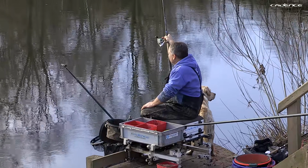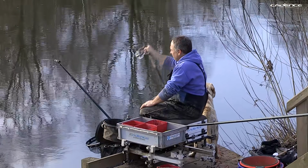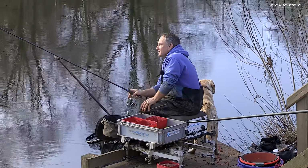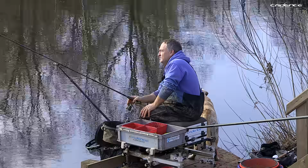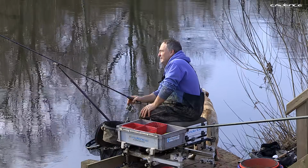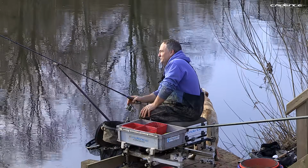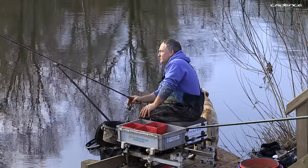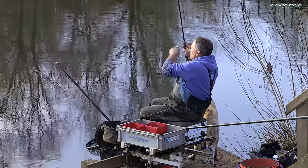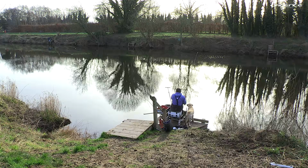What I'm intrigued to try and refine and improve today is fishing the feeder. Normally I'd be fishing the float like Brian, but because we've got this feeder only match, whereas normally I'd be fishing the feeder for bigger fish like big chub and barbel, I wouldn't really be targeting these smaller stamp fish. I'd be catching them on the float.